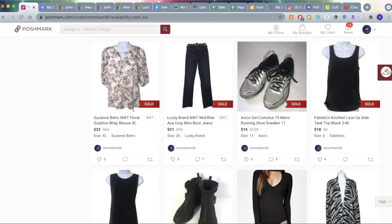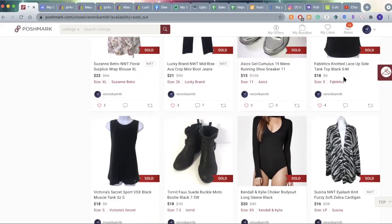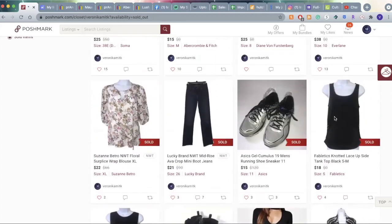I believe both these items came from the bins, both these black tops here. So a good flip, but I did have them for quite some time. The Fabletics, as per usual, didn't have a size, so I had to guesstimate. I'm glad they sold and they were happy with them, so very happy with that. Actually, they didn't get a rating, but they were accepted.